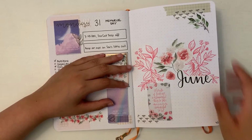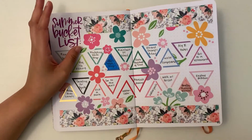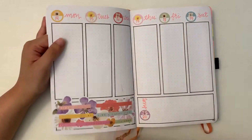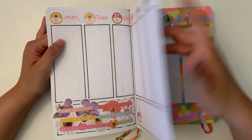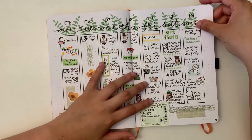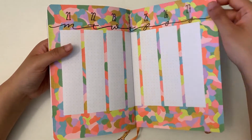But June is summer. So June, I've got my cover page. I put my summer bucket list in. I started to do a memory keeping weekly, and that quickly fell off. I don't really like doing that. I've tried it a lot. This week it was fun, and then I stopped caring.